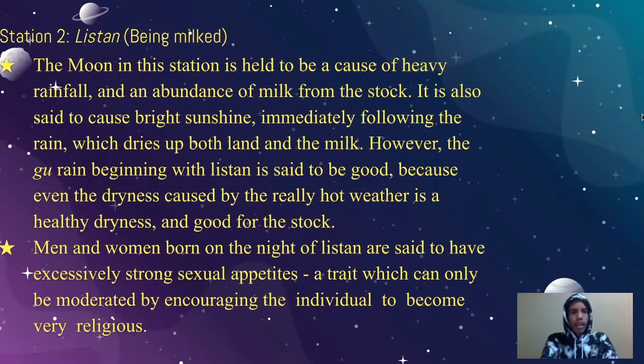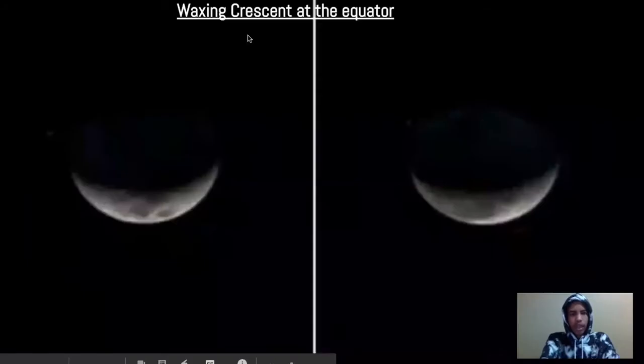Station 2. The moon in this station is held to cast heavy rain and an abundance of milk from the stars. It is also said to cast bright sunshine immediately following the rain, which dries up both land and milk. However, rain beginning with this station is said to be good, because even the dryness caused by the really hot weather is healthy dryness and good for the stock. The men and women born under these nights are said to have an extremely strong sexual appetite, a trait which can only be managed by encouraging the individuals to become very religious.